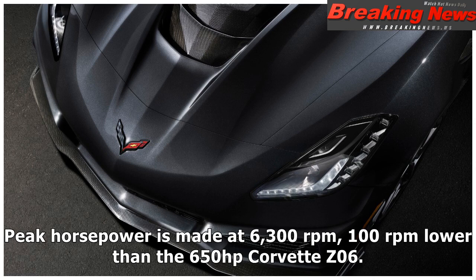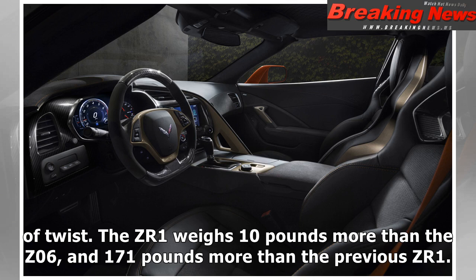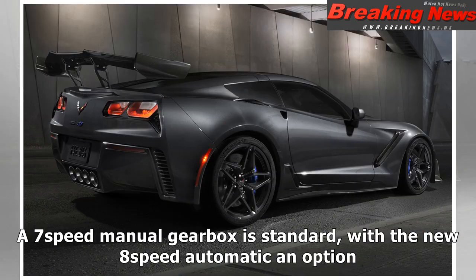Peak horsepower is made at 6,300 revolutions per minute, 100 revolutions per minute lower than the 650 horsepower Corvette Z06. Peak torque kicks in at 4,400 revolutions per minute, which is 800 revolutions per minute higher than the Z06's 650 pound-feet of twist. The ZR1 weighs 10 pounds more than the Z06, and 171 pounds more than the previous ZR1.